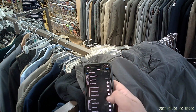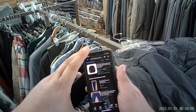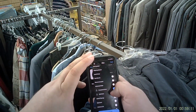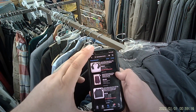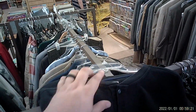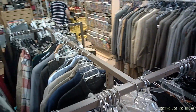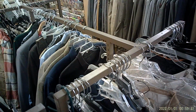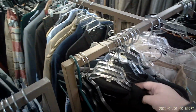I didn't really see the brand right off the bat on that. I can't remember if I picked that shirt up or not. Looks like there might only be one sold on there. Yeah, I put that one back. It was a brand that I didn't recognize, like Liberty or something like that. It wasn't like Liberty brand like overalls. It was a different brand altogether.